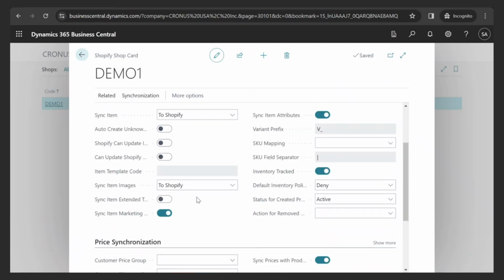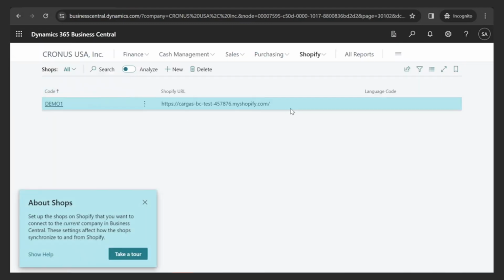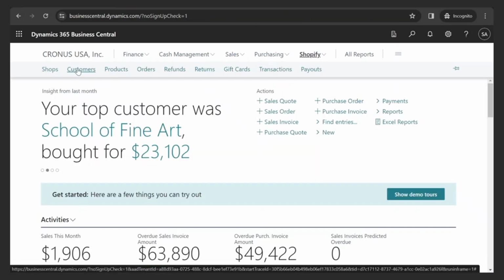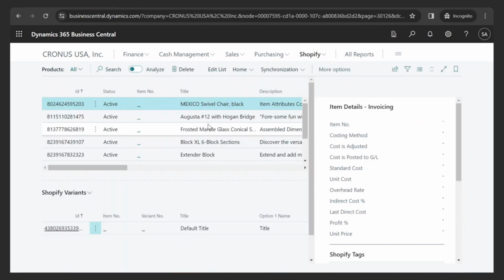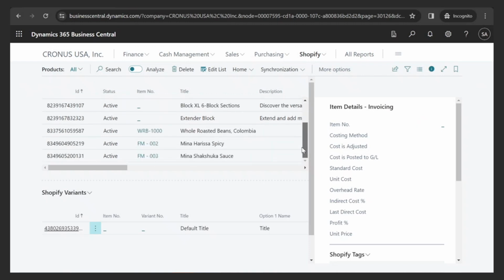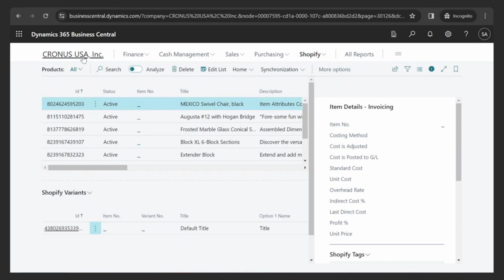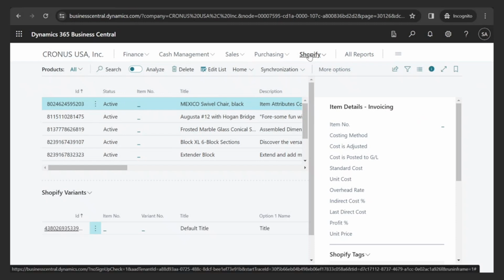Do I want to include inventory availability in this Shopify store? So yeah, I'm putting that right in there. There's the link to my Shopify store that I put in. And again, other things, I'm talking about customers and products. So here's a list of the products that I wanted to bring up into my Shopify store. And once I set these up, all these things are going to come in.